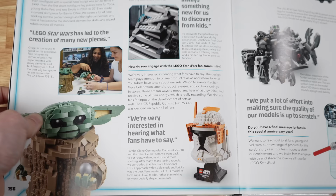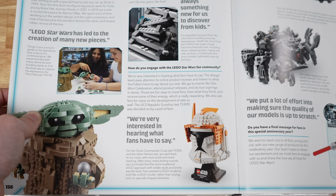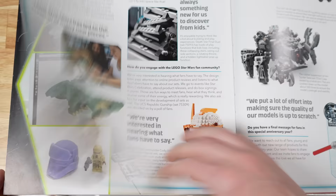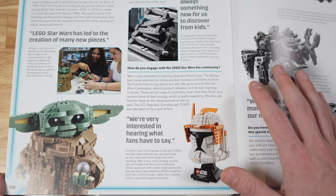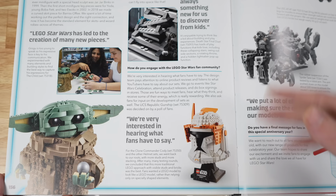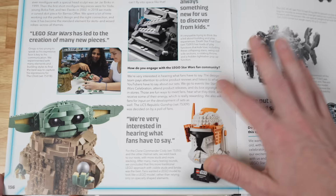So yeah, they say they go to events like Star Wars Celebration, which, just kind of adding on to this, a fan told me that he went up to the minifigure guy, I won't point him out, at Star Wars Celebration and asked him about the 212 helmet that's clearly, blatantly, really bad and wrong, asked him what was wrong with it, and the minifigure designer guy said nothing was wrong with it. So lying to fans, that's a big problem, and just ignoring something that is so obviously bad, a big problem. So they attend product releases.